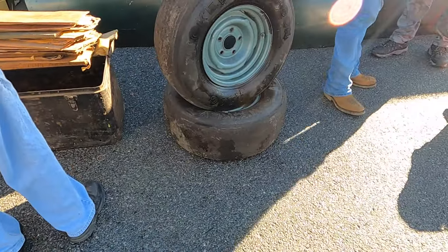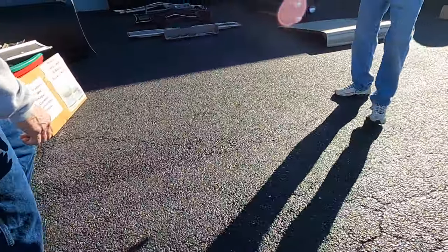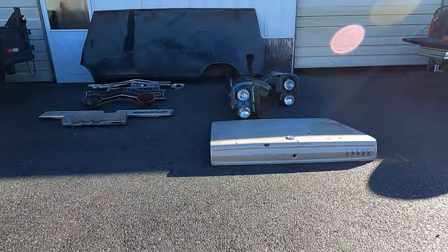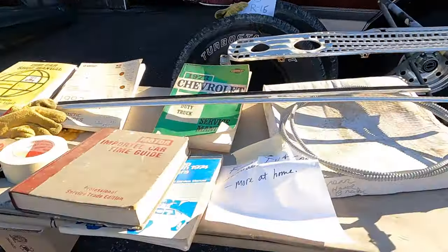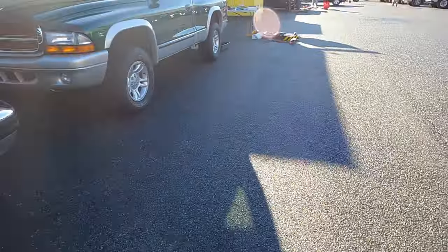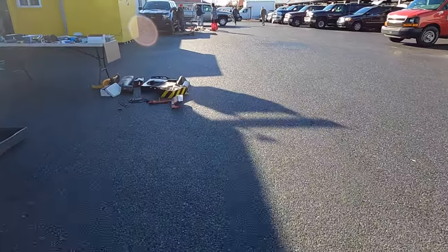Got some slicks. Wow. Got a whole van side back there. That's pretty wild. Alright. Finish going down through this outside row.